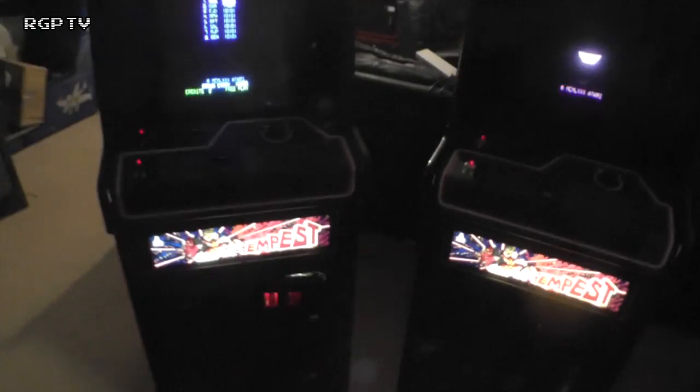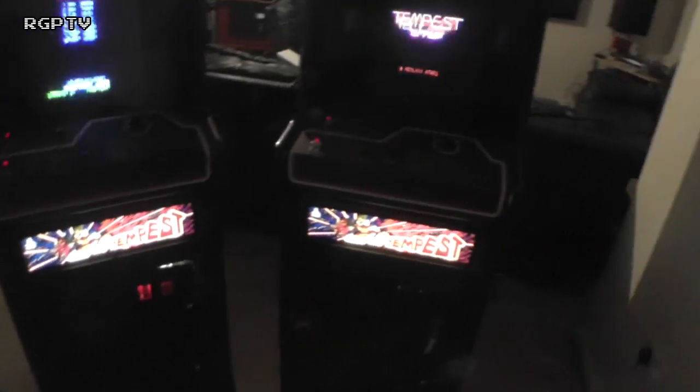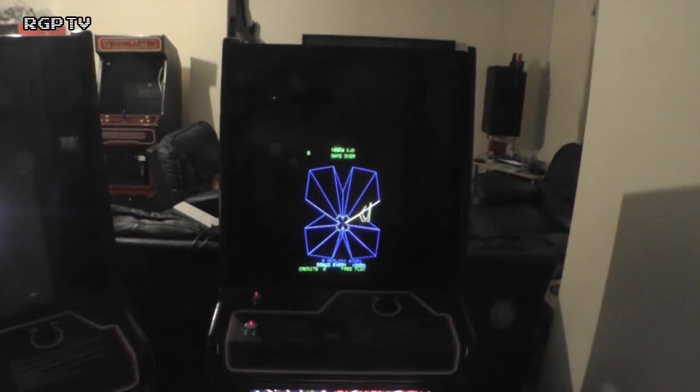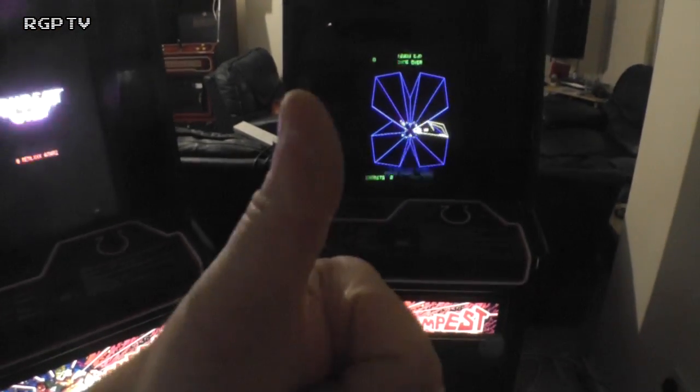Okay, I don't think it's any secret to anybody that one of my favourite 1980s arcade games ever has got to be Tempest. So what's better than one Tempest cabinet? Well, I'd have to be having two Tempest cabinets at the minute. So this one over here is on kind loan to me by my good friend Arcade UK. Cheers, dude.